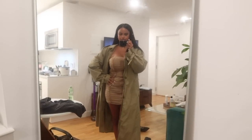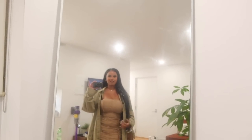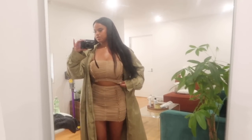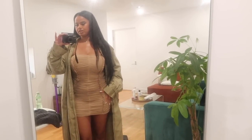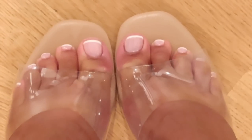Okay, so this is the outfit. Oh my god, you're 26. This is crazy. It's a two-piece. It's not a dress, but I'm just gonna make it look like a dress. I'm wearing these French tips on my toesies for the first time ever. I'm gonna get this from now on.